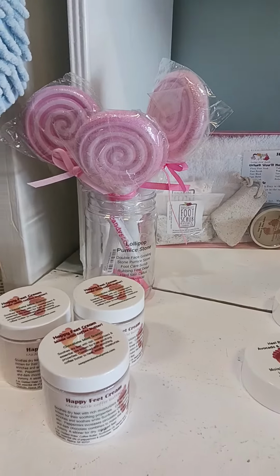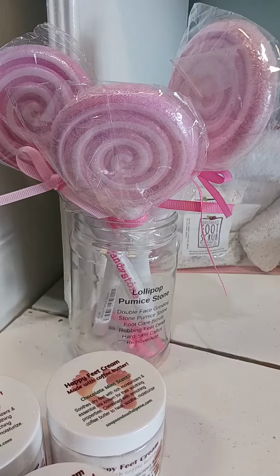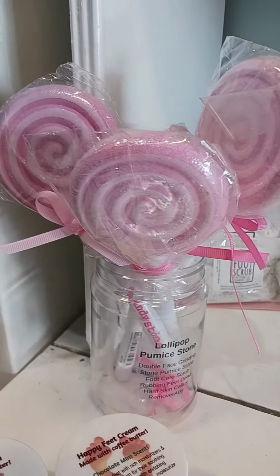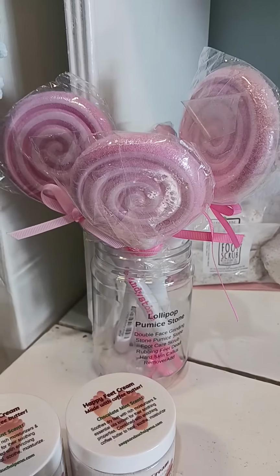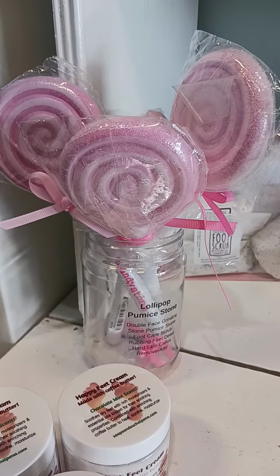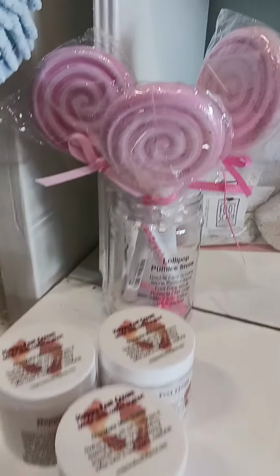Kelly, from Soaps and Such, some foot products here. Look at this really cute lollipop style pumice stone. I like that because it has a handle on it, and you don't have to bend so far when you're working on your feet in the shower anyway.